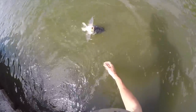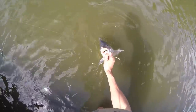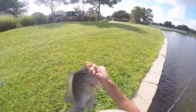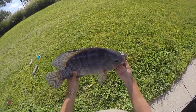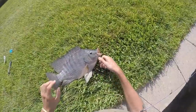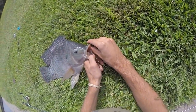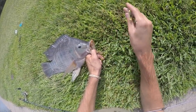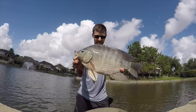So difficult with one hand. There we go, I can lift him. Wow. Jeez. What a fish. See, that hook is just right perfect in the top and it comes out so easy. Well, that was fun. That fish ate right at my feet.